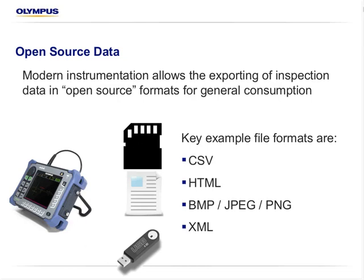And with these file formats, more often now you're able to store data on board the instrument and simply export this data to a removable SD card, a USB stick, or some other removable memory, so that it's very easy to take the data from the instrument to a common platform, back to a PC, and incorporate this into a report.